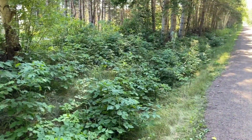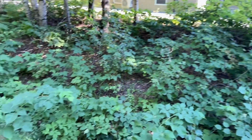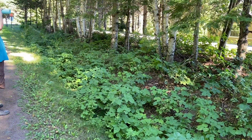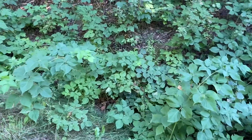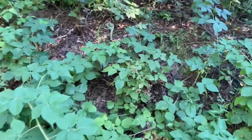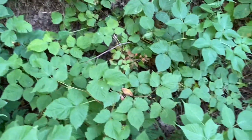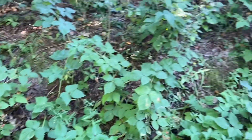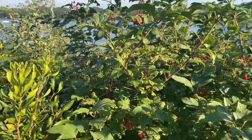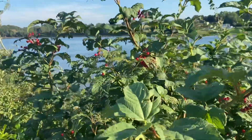So you guys, all of these bushes that you see here are actually blackberry bushes on the trail. I thought it was raspberry bushes, but it's actually blackberry bushes. You can see some fruits on some of them. They're starting to ripen up. Do you guys know what kind of berry these are? And are they edible?